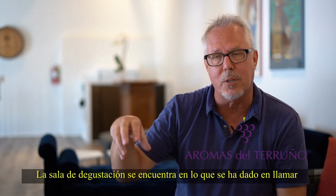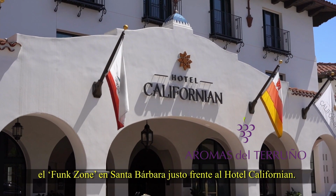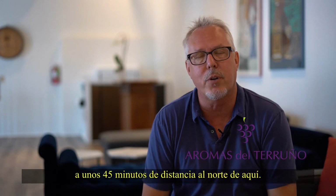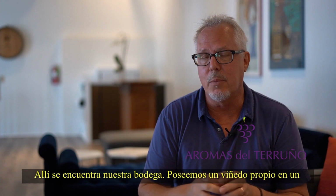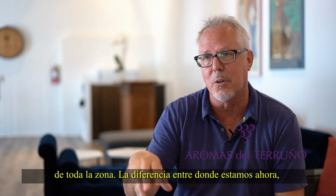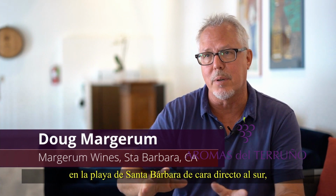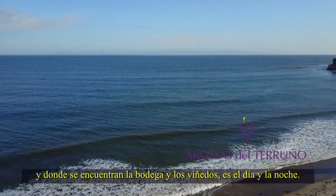The tasting room is here in what's called the Funk Zone in Santa Bárbara, right across the street from the Hotel Californian. But the actual production is made up in the town of Buellton, which is about 45 minutes north of here. That's where our winery is. And then we have an estate vineyard in the little town called Los Olivos, which is probably one of the most beautiful towns in our whole area. The difference between where we are now, which is on the beach in Santa Bárbara, and we're facing directly south, and where the winery and the vineyards are, is night and day.